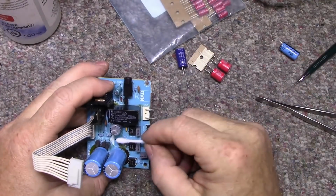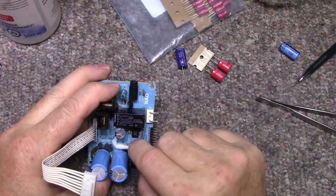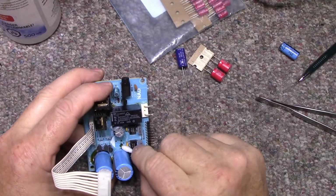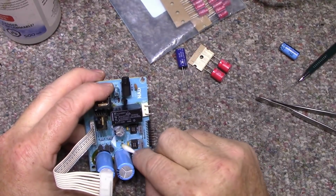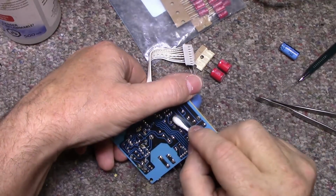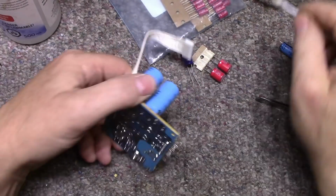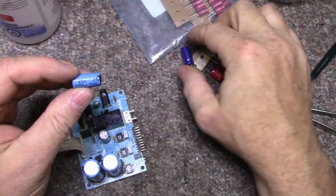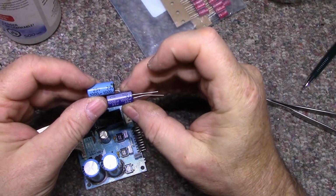Let's get a little bit of alcohol. Clean up that area. See, that glue doesn't want to come off. Clean up the backside. Okay, so what came out of here was a 25 volt 1000. So I'm going to put back in a 25 volt 1000.